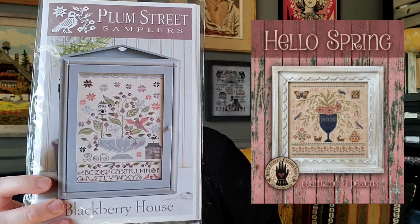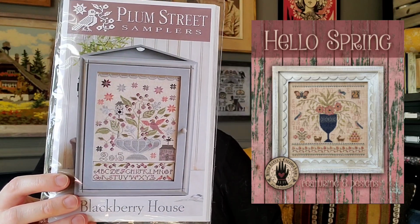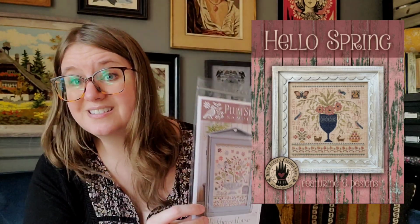Okay. The next one is also Teresa Kogut. This is the Hello Spring book. I haven't seen everything in it yet because it says that there's 8 designs, but there's just something about that cover page design that I really like. And it reminds me a bit of this one by Paulette, this Plum Street Samplers. But it's different enough where I would stitch them both. Totally stitch them both. So there's that.